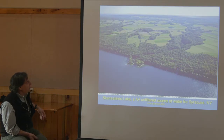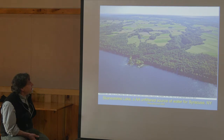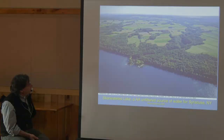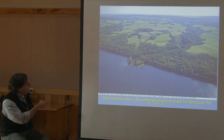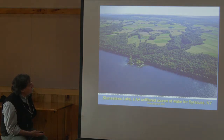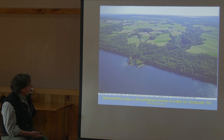So this is the local unfiltered water source in the Finger Lakes, Skaneateles Lake, for the city of Syracuse. This ravine here is filled with hemlock, and here you can see all the agricultural inputs around there and how important these forested ecosystems are for mitigating the input of nutrients from the farm systems into the lake.